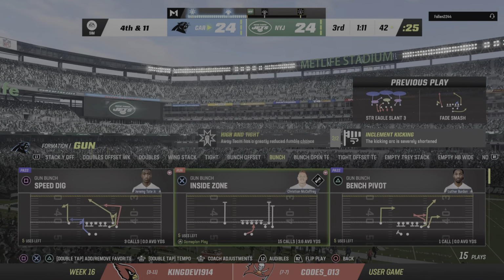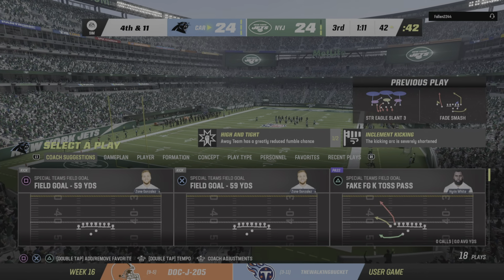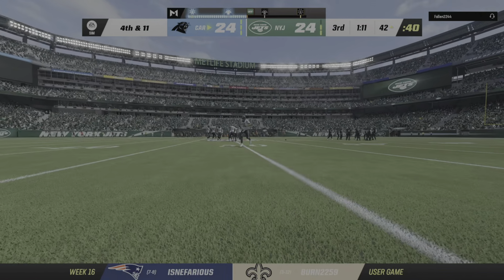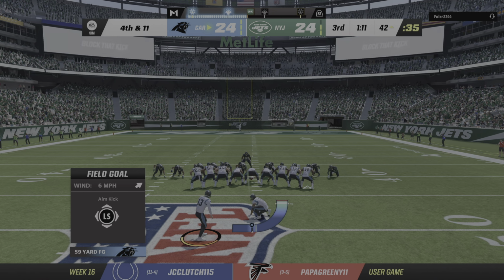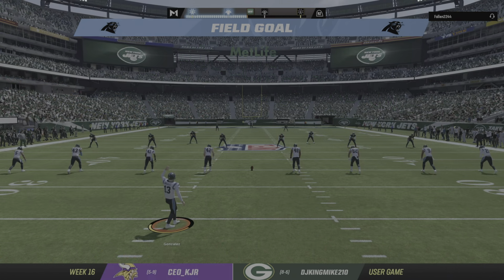Here we go. Now here's a timeout defensively. Defensive timeout called by the Jets. It's just their first, so two remaining as they burn one here in this third quarter. So now they're going to send out the field goal unit to, as they say, fire away from long distance. Gonzalez's kick is good, and they have regained the lead. So give them three on that drive.